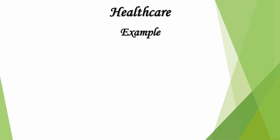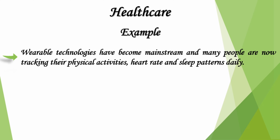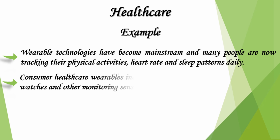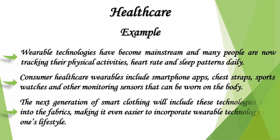Example: wearable technologies have become mainstream and many people are now tracking their physical activities, heart rate and sleep patterns daily. Consumer healthcare wearables include smartphone apps, chest straps, sports watches and other monitoring sensors that can be worn on the body. The next generation of smart clothing will include these technologies built into the fabrics, making it even easier to incorporate wearable technology into one's lifestyle.